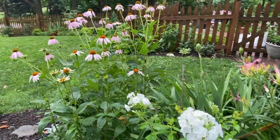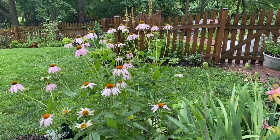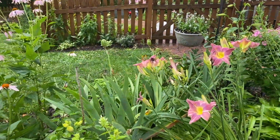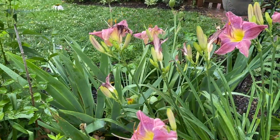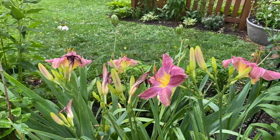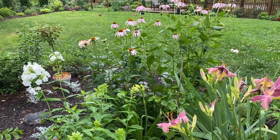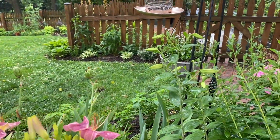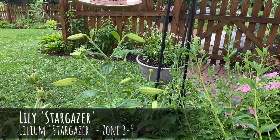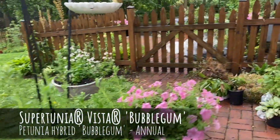And the purple coneflowers, they are coming on strong. Look really nice. More of these beautiful pinkish daylilies with the yellow throats. So this is a nice little composition right here. I like that. I have a lily coming along. It's not quite in bloom, but we got lots of buds on it. And of course the bubblegum petunias are looking nice.